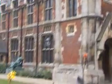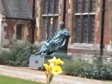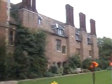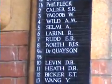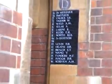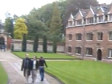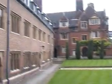That's another one. It's a huge one. You have a sculpture. The campus extends beyond that gate. You have the quarters. That's the list of professors who stay here. Another view inside the college premises.